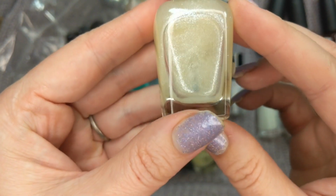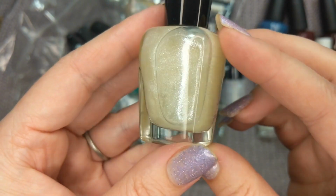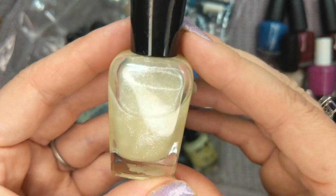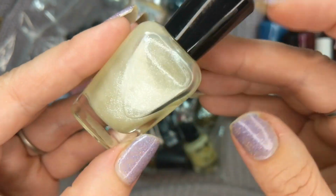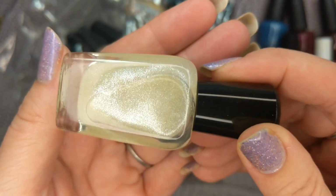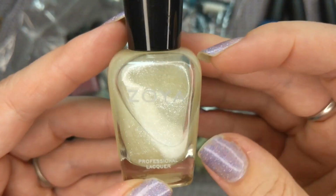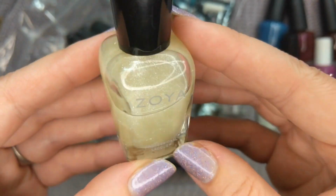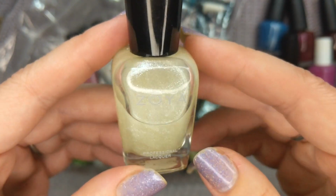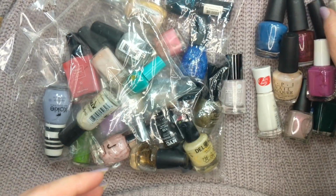This is one of those toppers that I really wasn't sure if I was going to be using, so I haven't purchased it from Zoya. But when I saw it at the thrift store for 60 cents, I figured that it was well worth a try. I can see it over a couple of winter polishes because it has that very icy look to it. I'll be curious to see how that looks, but as you can see, it's in very good condition. So I thought it would be worth a shot. That was again by Zoya, and that was a Sparkle Gloss.